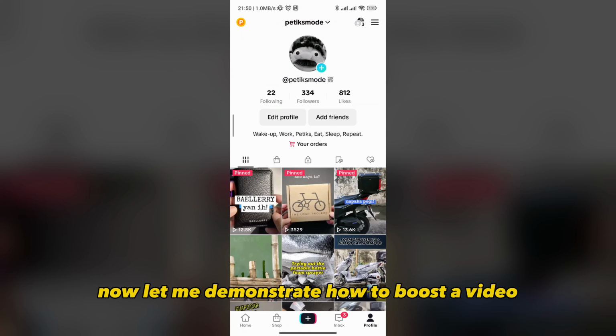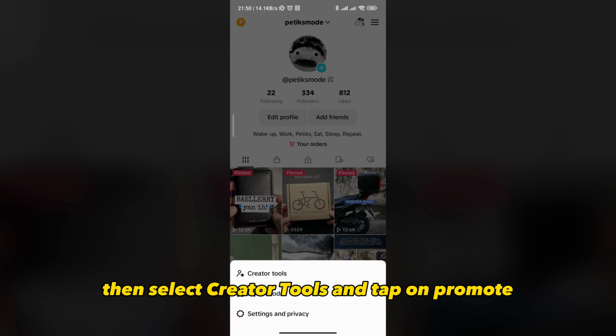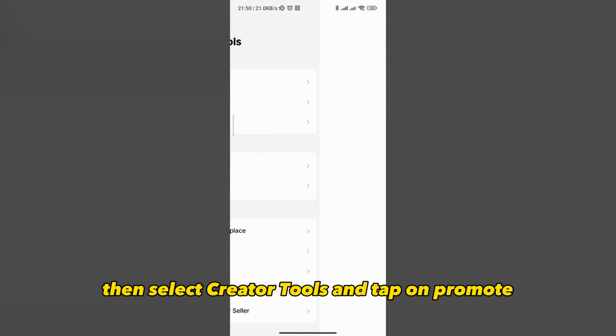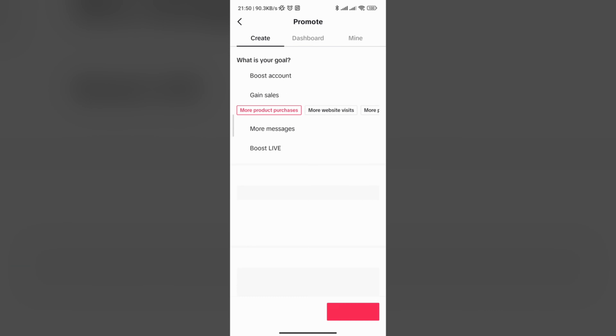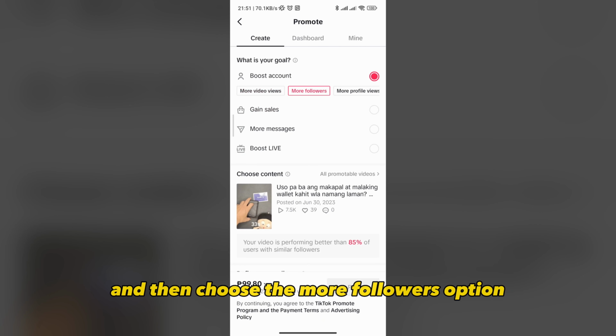Now, let me demonstrate how to boost a video. First, go to your profile, then select Creator Tools, and tap on Promote. In the Create tab, choose your goal. You have 2 options, Boost Account and Gain Sales. Since our goal is to increase followers, select Boost Account and then choose the More Followers option.